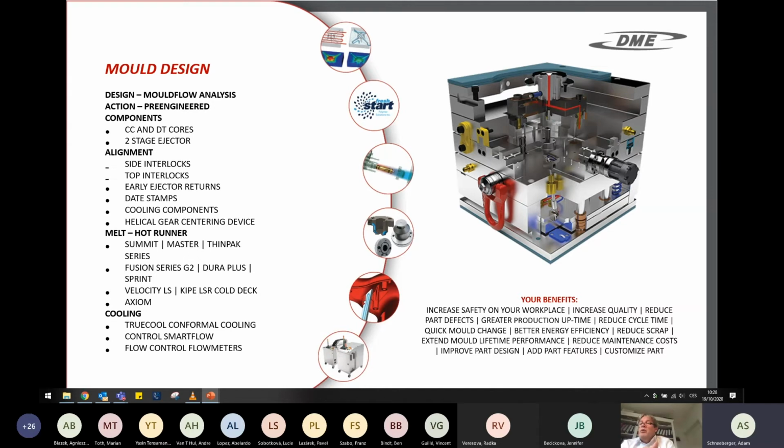We can increase your productivity and the safety of your people. We can help you again with the cycle time, like I said earlier in our introduction, quick mold changes, energy reduction, minimizing scrap, and of course, at the end, ensure that the lifetime of your mold is above what you would have expected. We believe that good maintenance is really the key to success for extended mold lifetime performance.